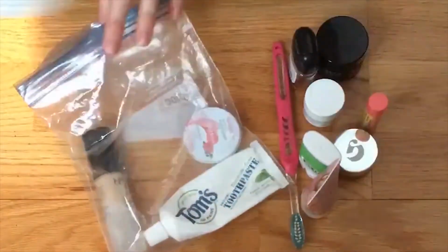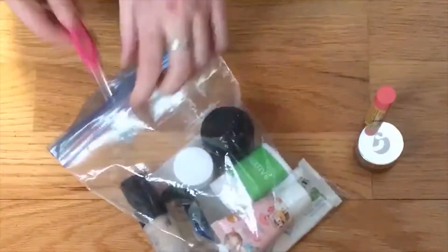I'll do a little time lapse of fitting them all in, but for some reason I have a lot of extra space this time, probably because I have my checked bag that will have the rest of my stuff. I have makeup removing wipes that I like to use just in my seat so that I don't have to be standing in the airport bathroom forever. I do actually usually take my cleanser and put it on the makeup removing wipe just for that. Yeah, and then it's just nice to have those. You can wash your hands with them if you spill or something.